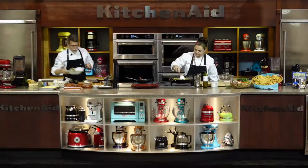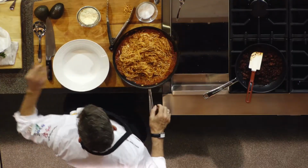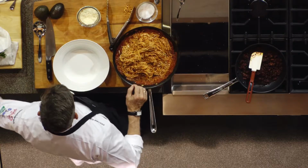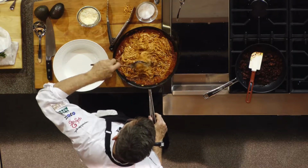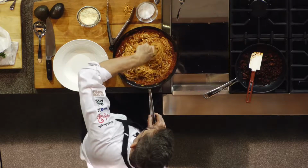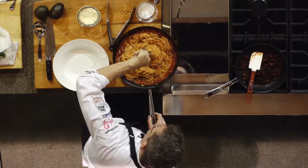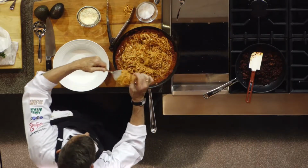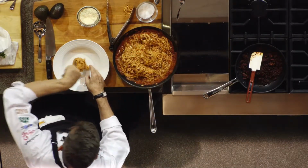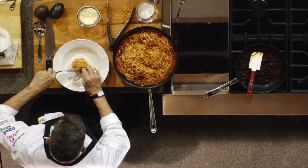Here's my bowl to put a portion of it into. And I've got a big meat fork here. So I can do a kind of pretty presentation of this by just simply taking a big meat fork and twirling a portion of it up like that. And I'll set that down there. Set that up.